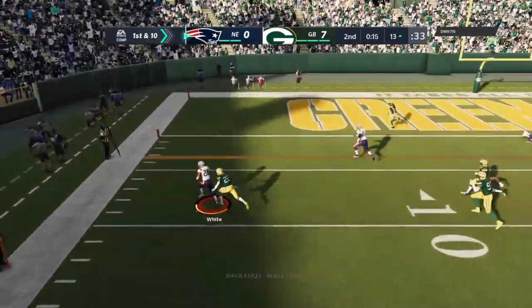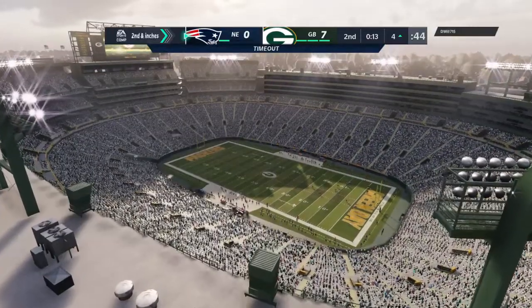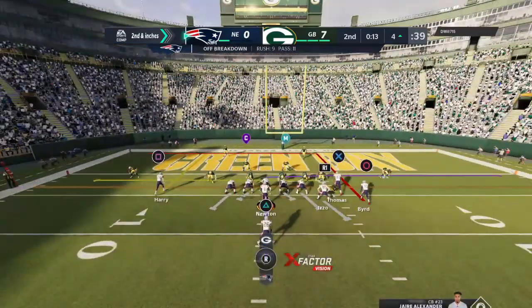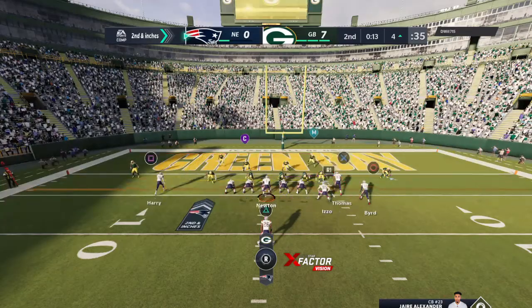Now they set up the screen. That's complete. And the stop will come inside the 5 at the 4. Now the Patriots will use the 2nd of their timeouts as they'll stop it with 13 seconds to play in half number 1. At the 4-yard line.